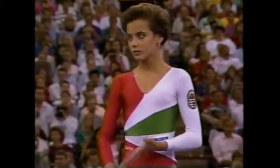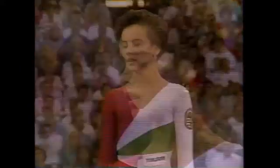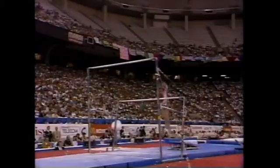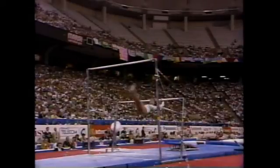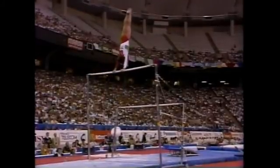She has a unique bar routine. Kathy Lysenko, they gave her an 8.2 after all that difficulty. She has a unique beginning of the routine. Jump full turn into a glide. Not that difficult, but it's nice to see some originality. There's another full pirouette here. And I love this little section. Oh, she left it out. She usually does a full turn up to the high bar.